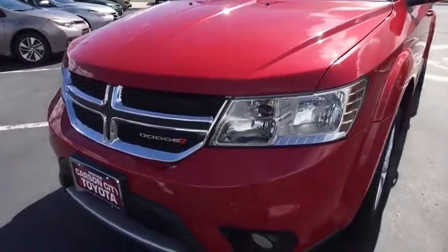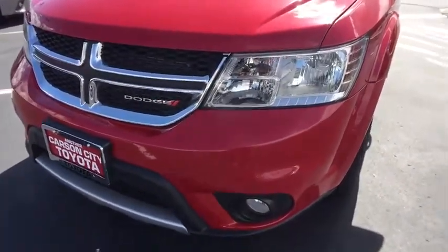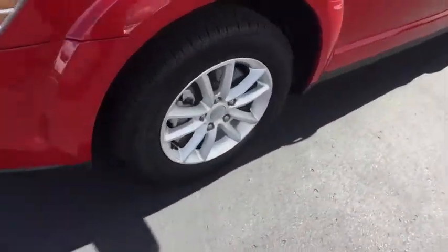MP3 player, CD player. Wouldn't you look great in this vehicle? Stop in today and see for yourself.